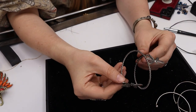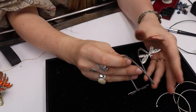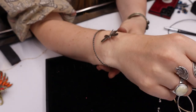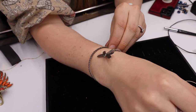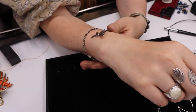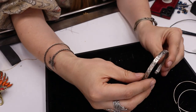Okay, we have some dragonflies to make like a little wraparound thing. Let's see if I can wrap this. There we go. Now it's, well, let's see. I don't even know. How do we make this work? It does something. Maybe in other people it would go up higher. I don't know. Interesting. Okay.